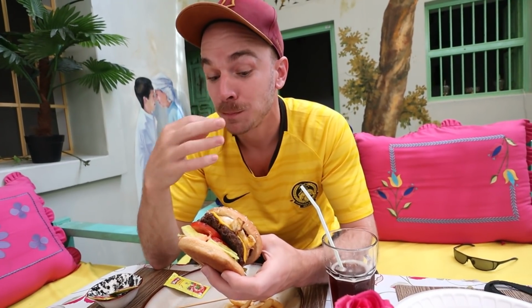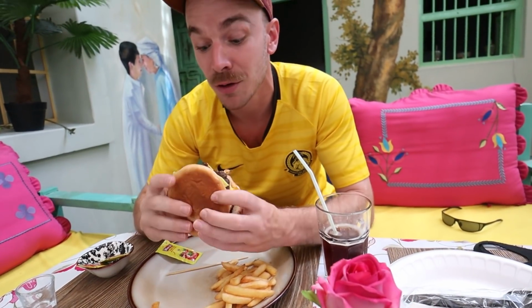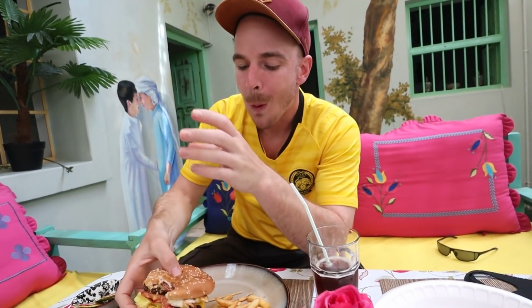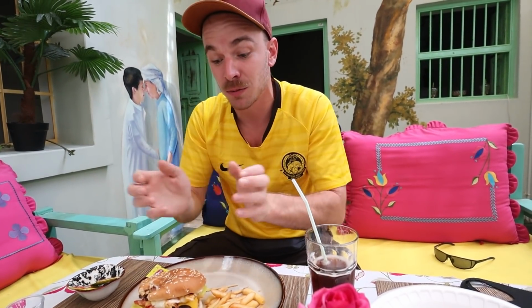Honestly, just like beef. Really? Yak was a little bit different to beef. This tastes just like beef. And such a good looking burger with egg on it. If you told me that was beef, I would never know. Let's try it. So? I think it's beef. Tastes just like beef. Really? Tastes really good. Also, you can tell it's a homemade patty. Yeah. They put it together with onions and egg and made it all together themselves.